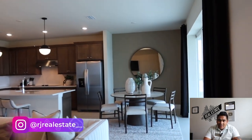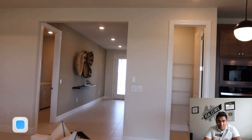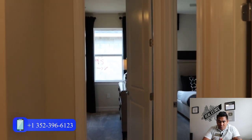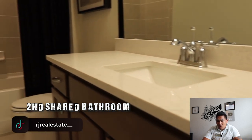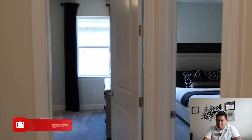And now we are heading back again to the living room area. As you can see here, this open floor plan is a huge space for everybody, right? And then we are heading to the second shared bathroom. In this second shared bathroom, you will see a white granite countertop here and a single sink, with tile on the shower area there.